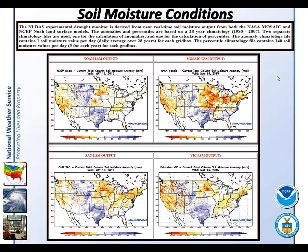Soil moisture conditions at the National Water Center last week. We were looking at a couple of newer models that are being tested, and these are run daily based on 28 years of climatology, and they show the millimeter departure from anomaly of the total soil column down to 4 meters, or you can look at the top 1 meter.